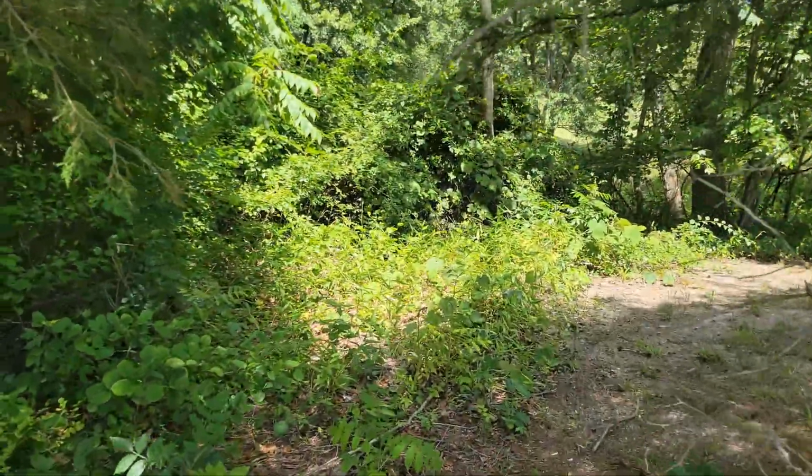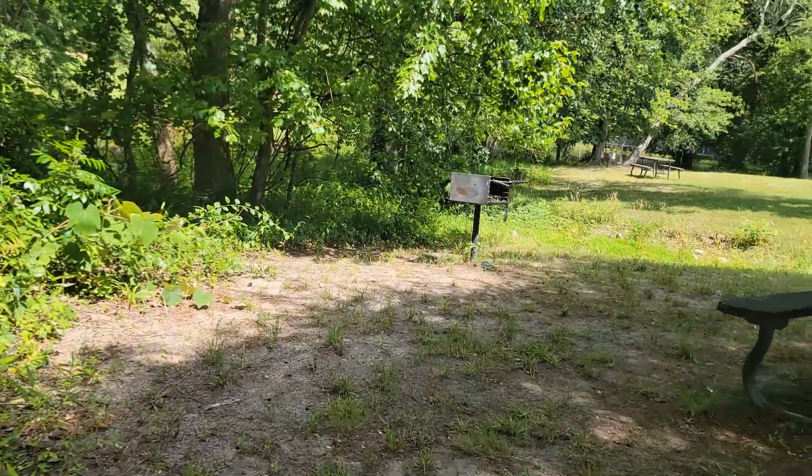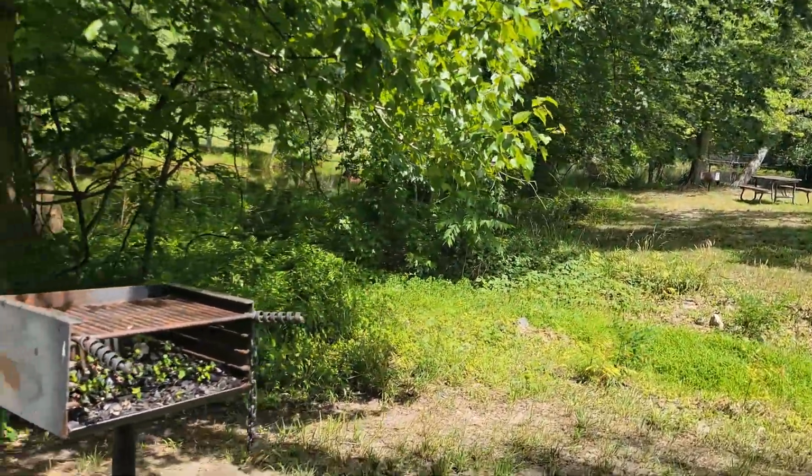Alright, so the park is pretty big and spacious, and there are lots of picnic tables spread out all around. Some even have grills, but I'm a little apprehensive of those as they are not always in the greatest shape.